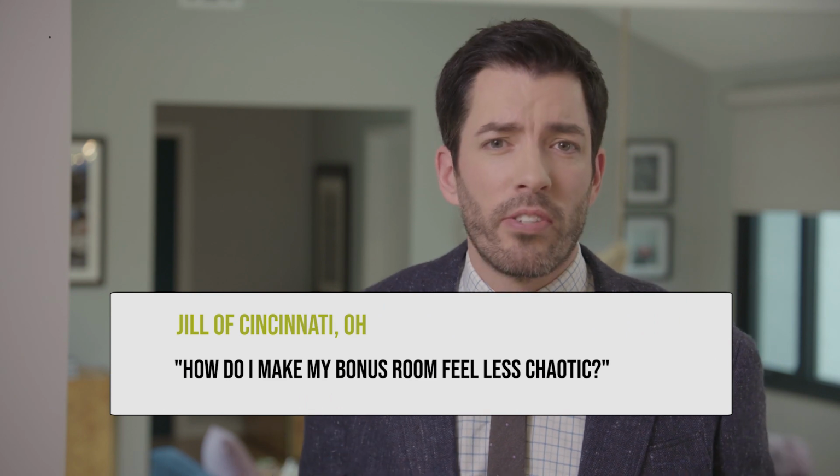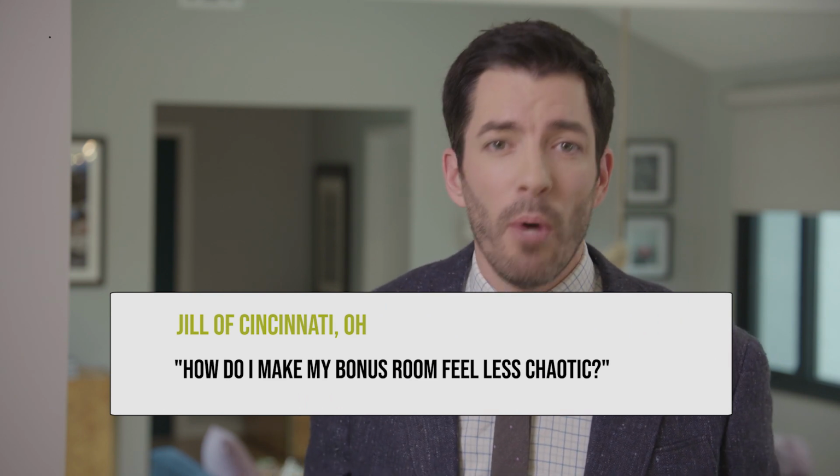Jill from Cincinnati sent me this photo of her bonus space. She uses this as an office and a play space for the kids, but when you're listing your house, it just looks like a mixed mess of toys and paperwork, and that's not helping you sell the place. Jill, I'm gonna walk you through a house to show you why it's so important to define each space, and I'm gonna do a virtual makeover on your bonus area at the end of this.